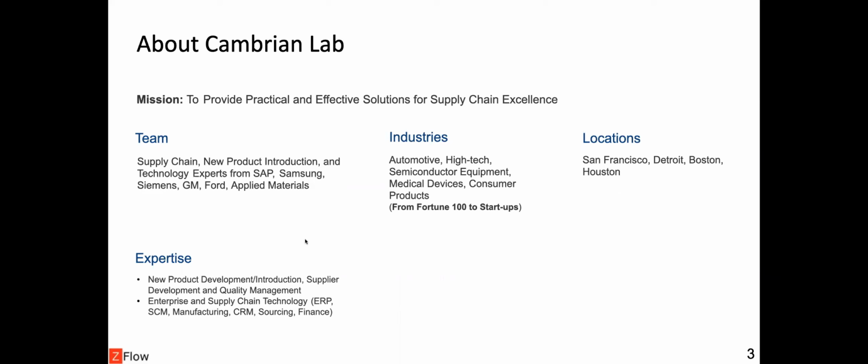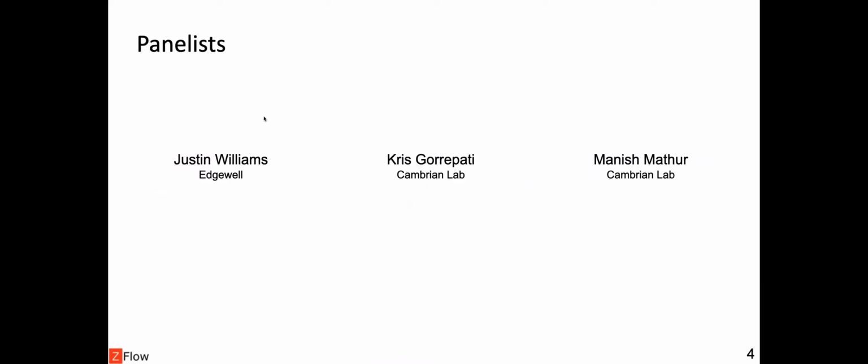One of the things that we also have a bit of expertise in is core technology that supports supply chain operations. Based on that experience, we've developed certain tools to make life a lot easier for supply chain teams and suppliers. On the panelists, we have Justin Williams from Edgewell. He's going to join in the later part of the session and share their experience of using a workflow-based approach for working with the supply chain. I lead product at Cambrian Lab, and have about 20 plus years of experience in manufacturing, supply chain, and technology. Manish, my colleague, is also on the call. He also has 20 plus years of experience in automotive and software industries, developing engineering solutions for supply chain problems.